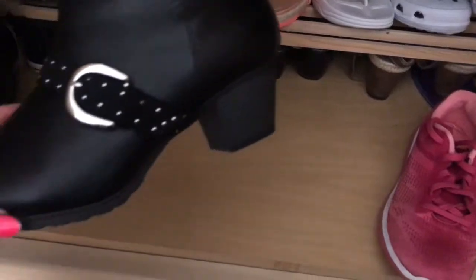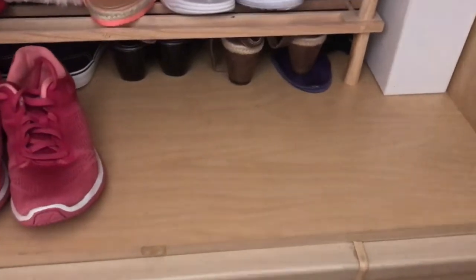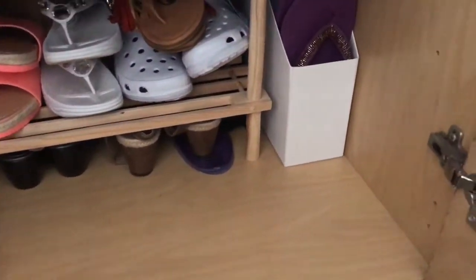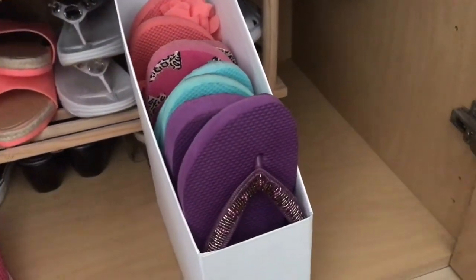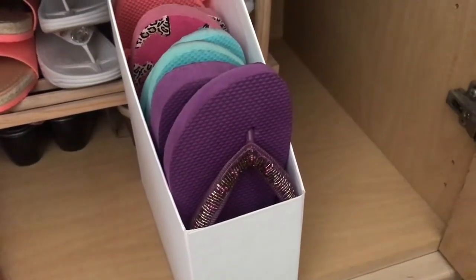This here was okay. I didn't mind that one. But saying that, years ago, especially when I worked for a building society, I did wear heels all day. Maybe that's another reason why I've gone on to flats. I've got another one of these cardboard storage things, and I'm quite small-footed anyway. My size in shoes varies depending on what type of shoes I wear.